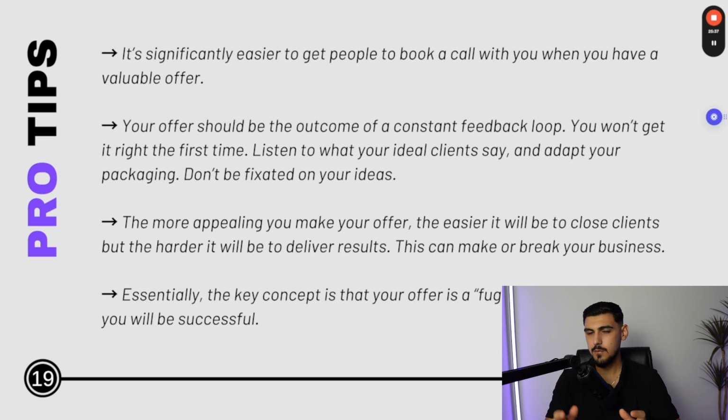Your offer should be the outcome of a constant feedback loop. So your offer is never final, right? It kind of adapts to the market and the changes that are taking place and the new information that is arriving in your ears. So listen to what your ideal clients say and make changes in your packaging and even in what you're selling. Don't be fixated on your ideas is the point of this. Many people think that they're going to start a business, and in 3 years, when they're going to be extremely successful, the thing that they're going to be selling is going to be the same thing that got them started. And this is very rarely the case. You need to be able to adapt, to change, to stay fluid with the market, because the only certainty in this life is that everything is going to be changing.